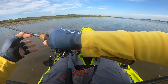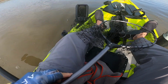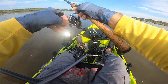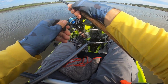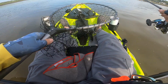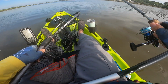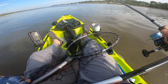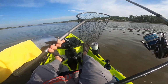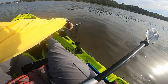See if I can get him turned. Yeah, he's coming towards me. I don't think he's ready though. He is under the boat. Yeah, he's gonna go back around on me. You're not going to do that to me. We're gaining on him. We are gaining on him. Fish on, fish on. Great, great redfish.